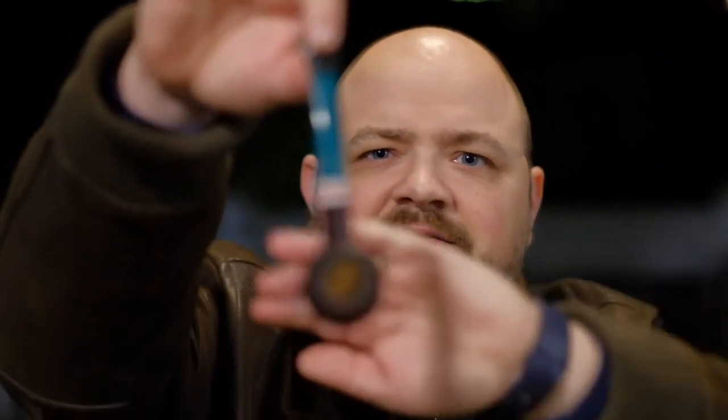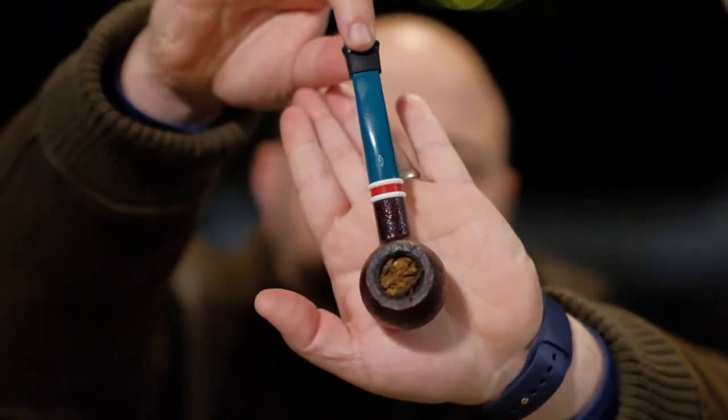It's rusticated, has a lovely green acrylic stem with a little adornment here where the stem attaches to the mortise. So you kind of get this nice, I don't know, it looks like an elf's hat to me. Let's see if that gets there. So hopefully that focused and you can see what I'm talking about.